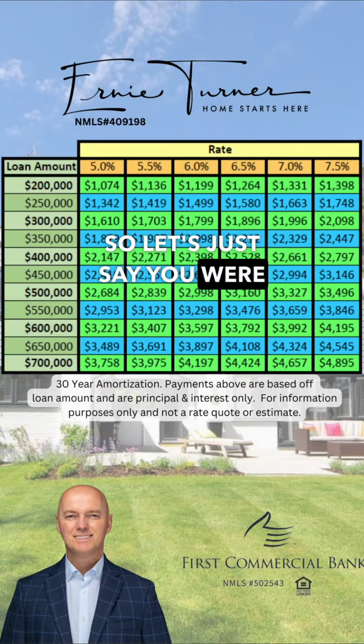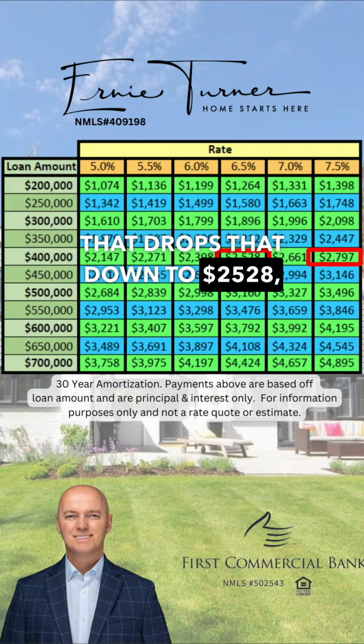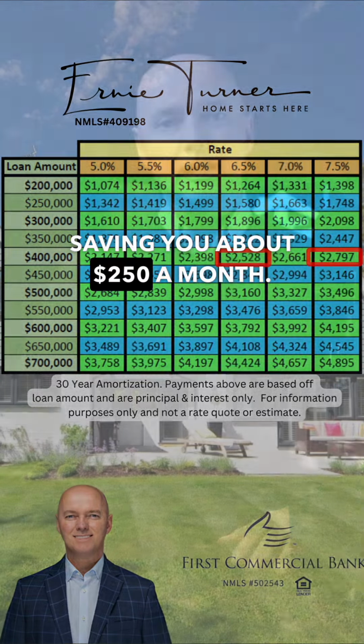So let's just say you were looking at financing $400,000. You'd gotten a rate quote of 7.5%. That would have been a principal and interest payment of $27.97. Now, if rates are at 6.5%, that drops that down to $25.28, saving you about $250 a month.